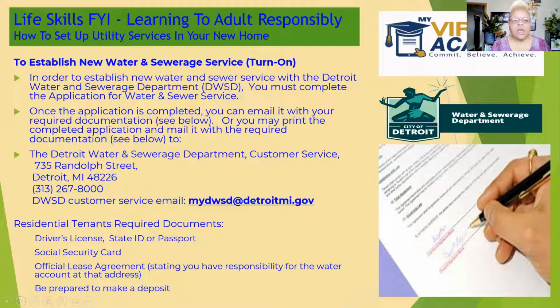this location. And you will mail this to the Detroit Water and Sewage Department, customer service at 735 Randolph Street in Detroit, 48226. Or you can go to the website, mydwsd at detroitmi.gov, and fill out the application online, upload copies of your document and your identification, and email it.